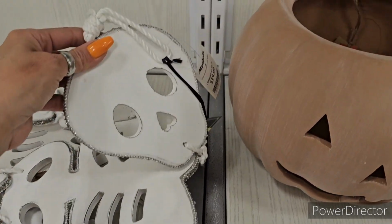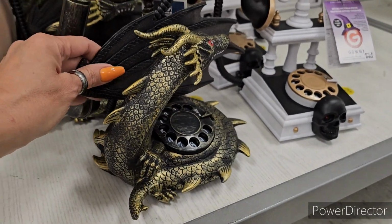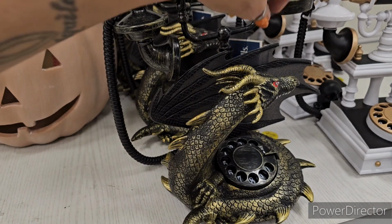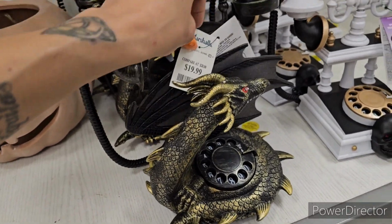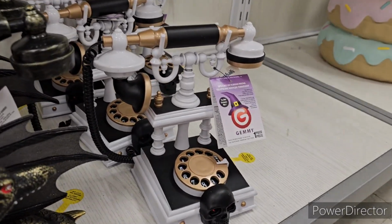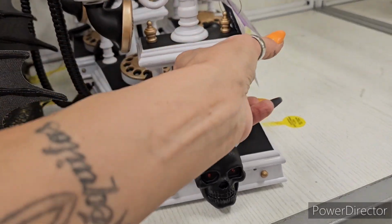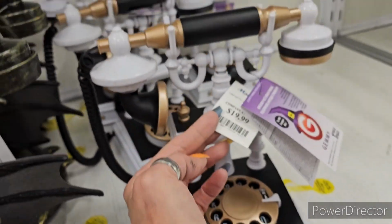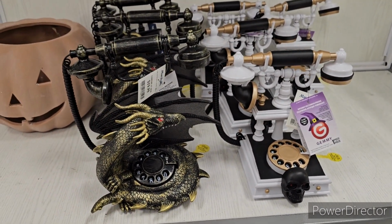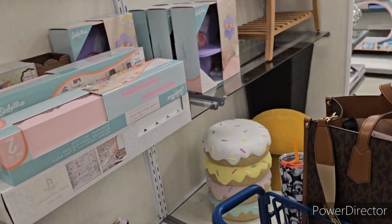We still have our gaggly skeletons here. You guys remember the wooden skeletons from Spooky Night? They're $20. Oh, we got the phones back. So we gotta hang that up. Okay, so we got a dragon one. It's $20 for that one. And then we got the white one that makes noise. Well, he normally makes noise, but he also is going to be $20, I believe. Yeah, $20. So we got the spooky phones back in this year. That's super awesome.